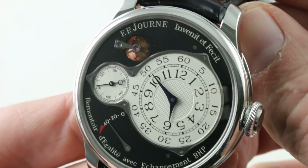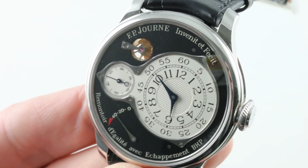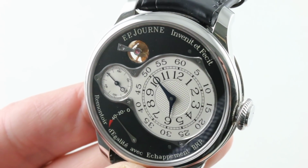The timepiece, a little bit cerebral, but the most accurate Journe you can purchase that is not one of the Quartz Elegant timepieces. This is FP Journe's most accurate mechanical watch in its rarest and most exclusive form.